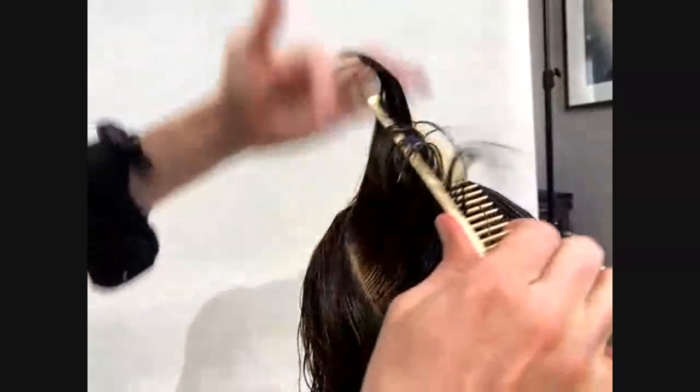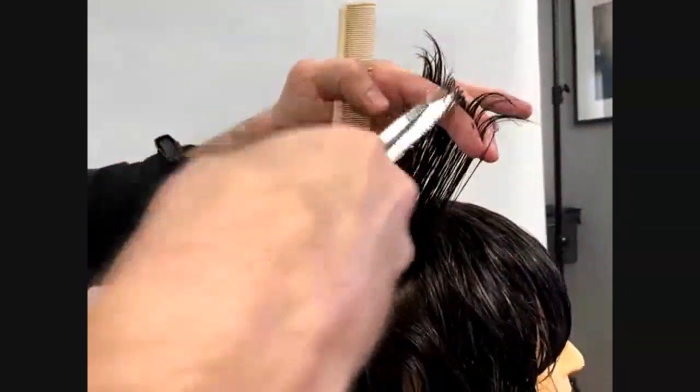Patrick, we got a question for you. Yep. Would you do this cut on a client with curly hair? And if so, what would you do different?